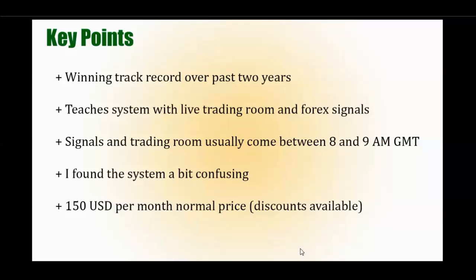So basically, when you get the service, there are some educational videos to teach you the mechanics of the system, how to actually execute the trades, and the strategy behind it. And then there's a trading room each day where you get to log in with Ben Nathan, watch him place trades, watch his take on the market, and interact with him in real time. You'll also get email alerts on the Forex signals as they're placing trades.